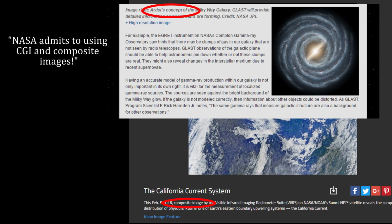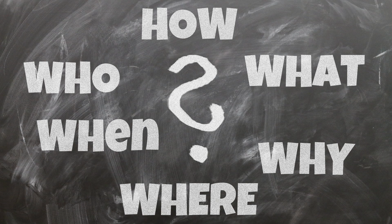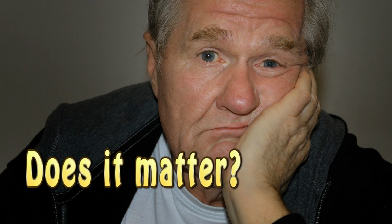NASA uses CG footage and composite images. They even admit this themselves. That's true. Lots of images they use are CG or composites, and in the interest of honesty, they point this out. The issue here is you have to ask what the purpose of the image is. Are they claiming that it's authentic, or is it just meant to illustrate something? Does it matter if it's all captured at once, or can I combine multiple images taken at different points in time? Maybe I have to.